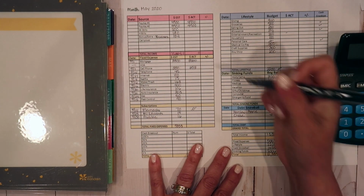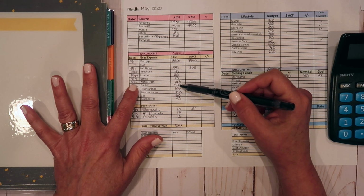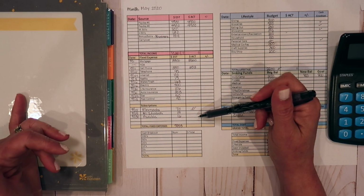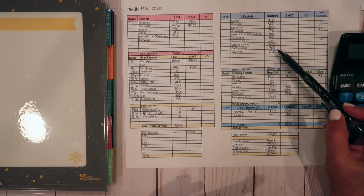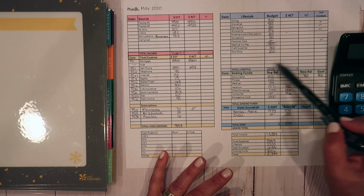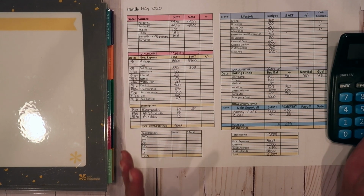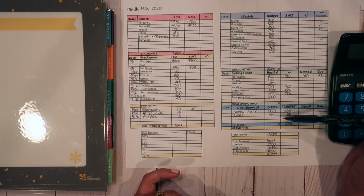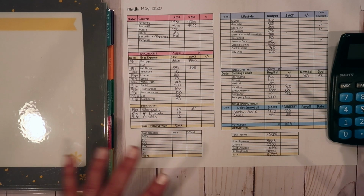Now, when these come through, so my electric bill, my gas bill, if those come in less, then I can take that extra money and either fill in an envelope that is depleted, that maybe I needed more in, or cover an unbudgeted expense, or I could put it into one of the sinking funds. So that's kind of where that money lands.